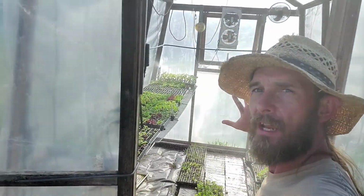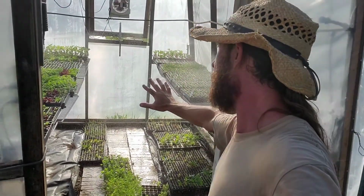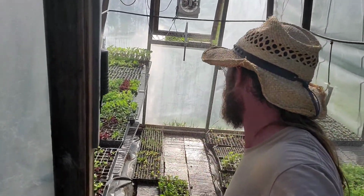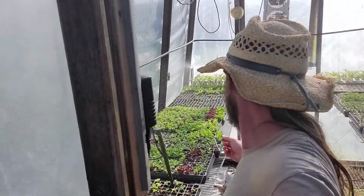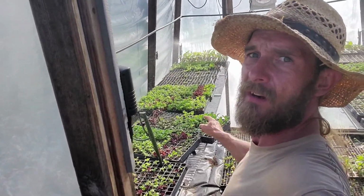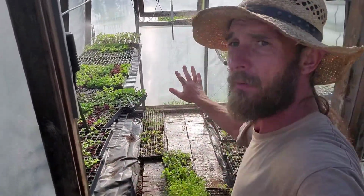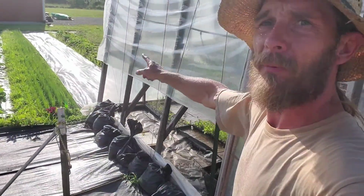So the idea is I'm going to take this model right here, which works great as long as you keep it going and keep everything good in water. Like I see a little bit of a dead spot right here, and I've got a little bit of die off in some trays right there.